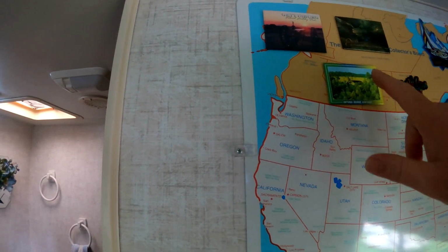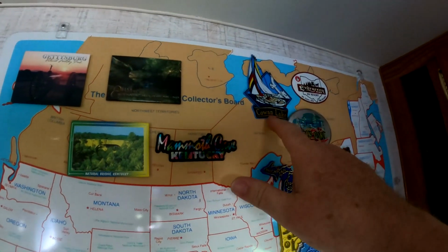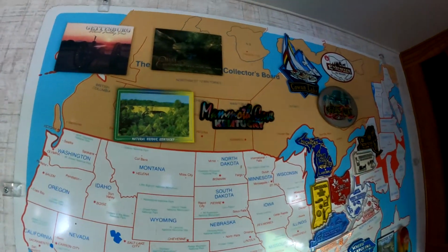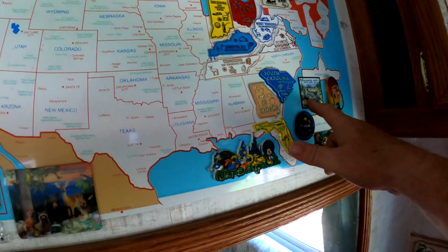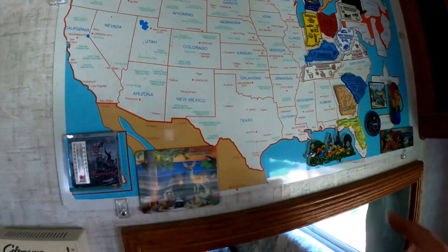Old Man's Cave, Natural Bridge in Kentucky. This is kind of like our home camp, Cowan Lake State Park. That's one of our favorite campgrounds, Evergreen, Cedar Point. And then this is another one of our favorites, Huntington Beach State Park. Yep, we did the Disney thing.